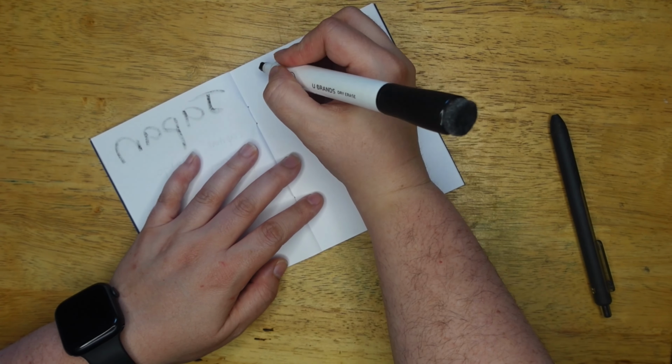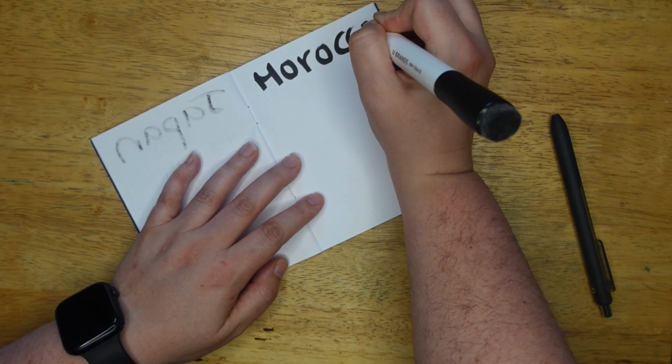I'm going to try my best to outsource this information from people native to the countries that we're studying wherever I'm able. So now that I've explained a little bit about what we're trying to do here, let's jump into the country for this month. The country we're studying this month is Morocco.